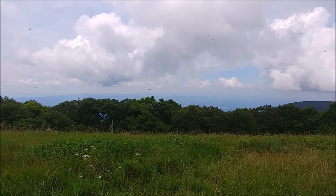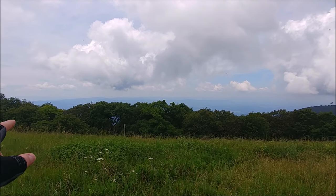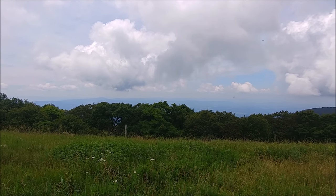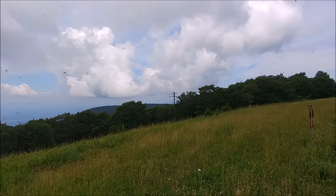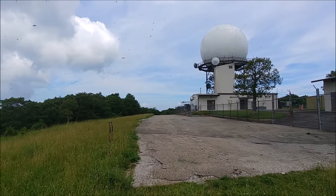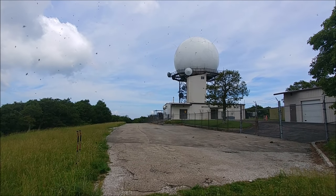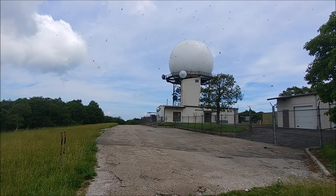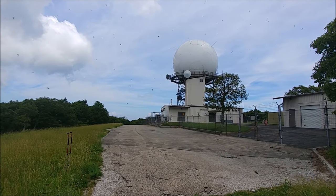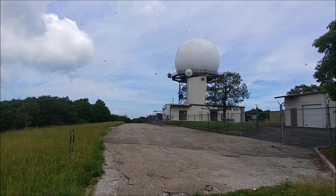But today it's so hazy that you can't really make out much of the ridges to the west across the Shenandoah Valley. But the main feature at the summit is this crazy looking installation called an FAA Radome, which is also known as a weather station or a radar installation. Radome is the shorthand version that you'll see.